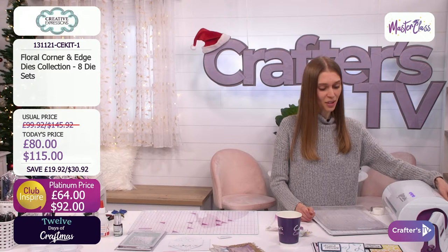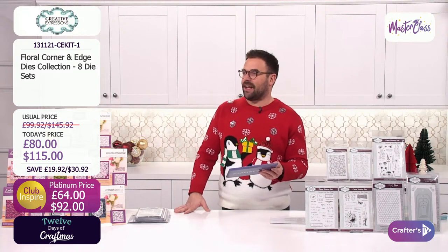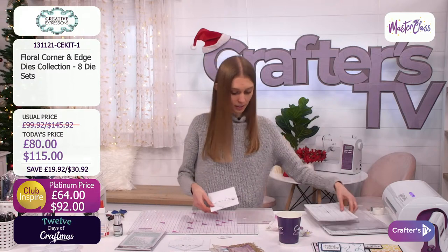So running that through. Beth says, oh Lily, you are so neat with the ink. I'm thinking I would have ink all over myself and everything else at this point. I'm doing all right. The hands are a little bit inky, let's be honest, but I'm not doing too bad. I think you're doing excellently.